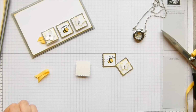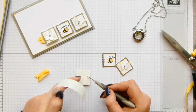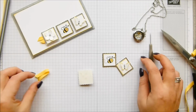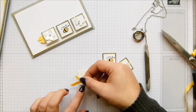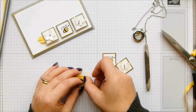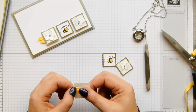And I'm just going to put a whole bunch of mini glue dots across the back of this one, because that's what I want my ribbon to stick to. So I'm going to fold it in half. And I don't want loads peeping out. Oops. There we go. So that's enough of that.